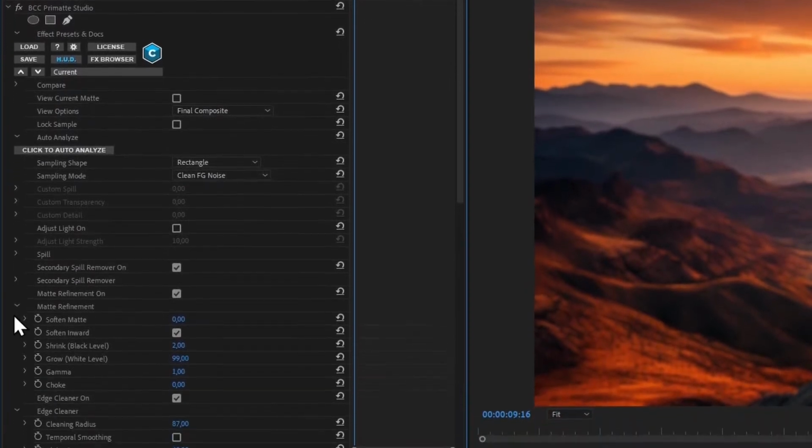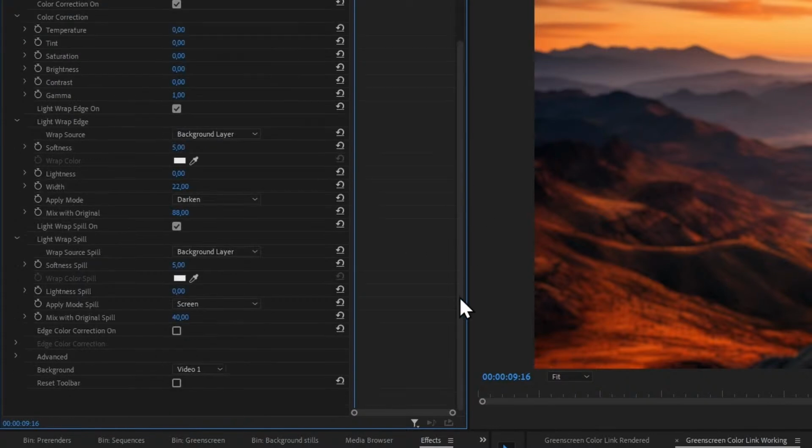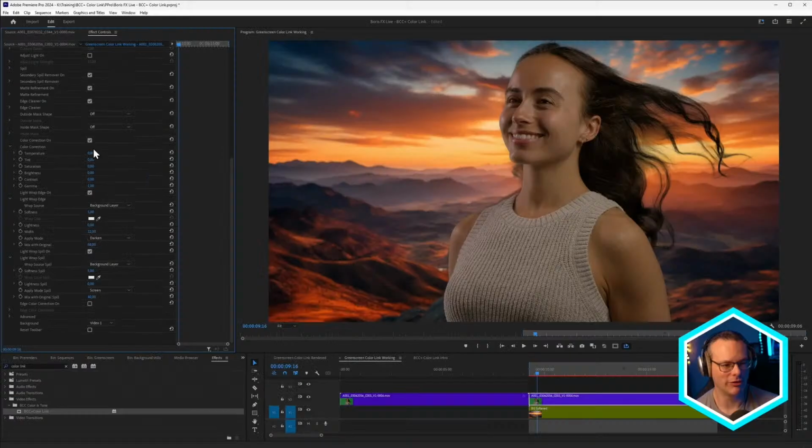If I turn this on, we do have a color correction module directly in here, so we can make small color changes to try to get things matching together. This takes a little bit of time, or we could use Color Link.